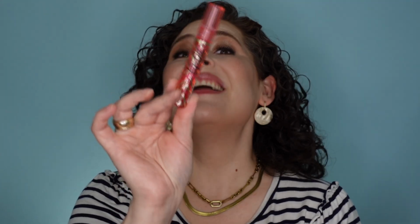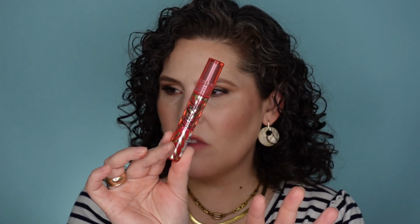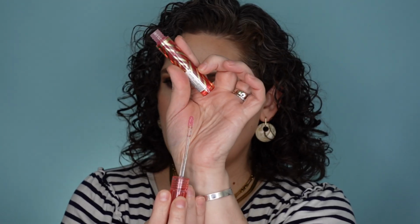One that I do not recommend is the one from LA Girl. This is the watermelon one. This is their lip oil nourishing gloss. Okay, I like the doe foot. It's nice. It's kind of teardrop shaped. This one smells delicious. Smells like a watermelon Jolly Rancher or a watermelon Hubba Bubba, but it tastes like soap.